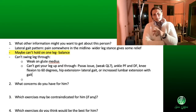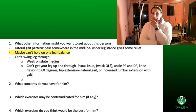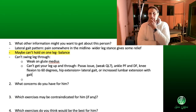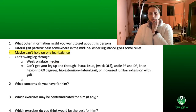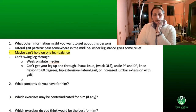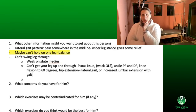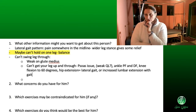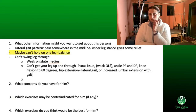And we talked about this actually last week a little bit, about what things could give you the sensation of weakness in the legs that may not actually be muscular weakness in the legs. Do you remember some of that discussion? Yeah. So I'm looking at this lateral gait pattern. I'm thinking about this side to side. I'm guessing that the hip flexors are tight. And that's a really common pattern in a 74-year-old man.